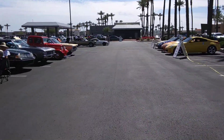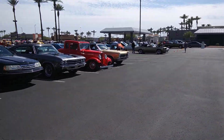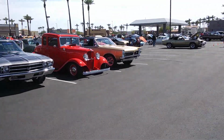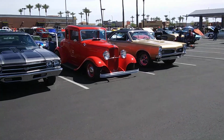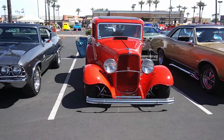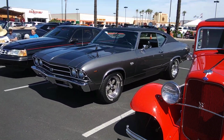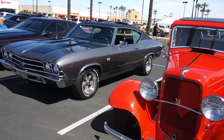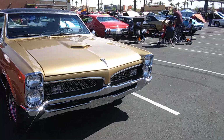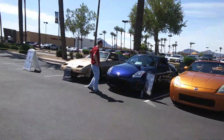Oh, look at this one. Look at this old truck over here. Or that's not a truck. That's a, I don't know. Not sure what that is. It's cool though. There's a nice one too. That the Camaro SS. No, there's your Chevy SS right there. Yeah. GTO right here. All right.